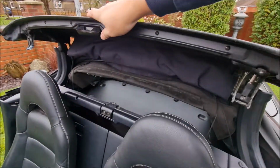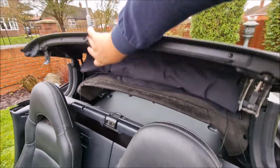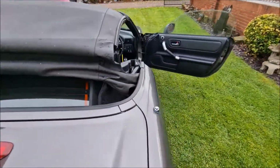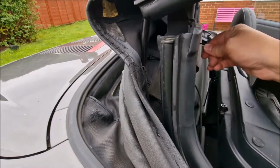You can see me struggling here in the video trying to put the roof down. It's one of them things that it has a bit of a knack and you can't really do it without forcing it a little bit. So yeah, I'm trying to do it without breaking it. You can see it's creasing there. But yeah, that's an update on the Toyota MR2.